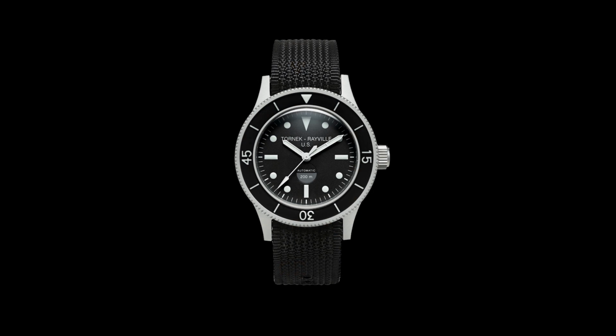So what we are talking about today is a revival of that name, the Tornek-Rayville. This is essentially a Blancpain 50 Fathoms sort of homage. And I believe that Bill Yao of the MK2 fame purchased the rights of the name to try and revive it and do it some justice. And that is really what he has done here. He has done a very faithful reproduction of that Tornek-Rayville.